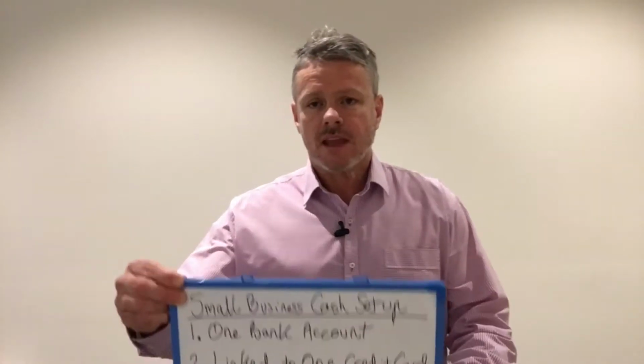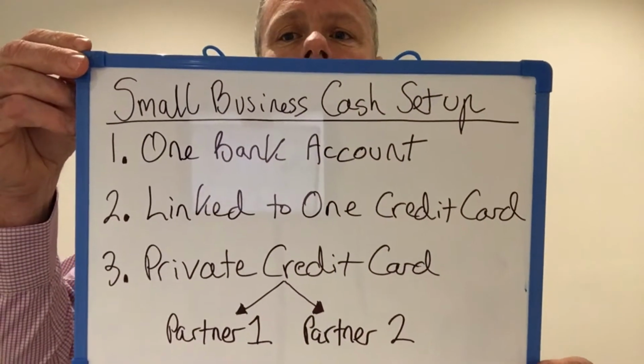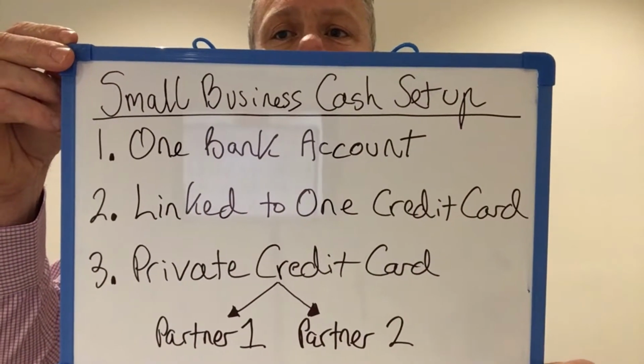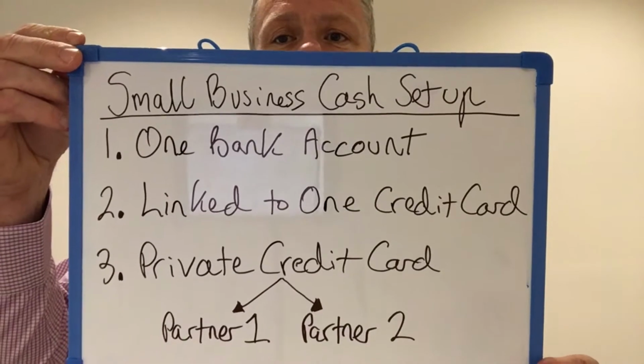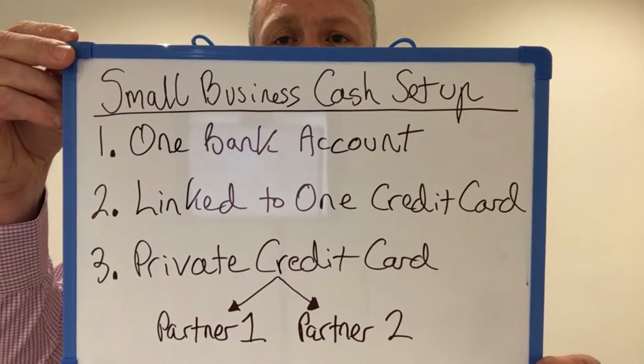So, small business setup of bank accounts. Again, I've got a couple of things on the board here which I can show you and just go through with you right now. Here we go. Oh, I've got my little foo impersonation here, creeping over the top there. So your small business cash setup: just go with one main check account that you can do everything with.